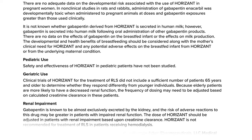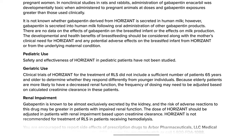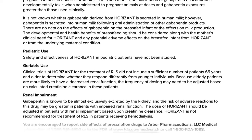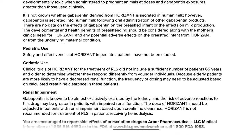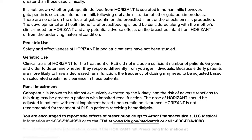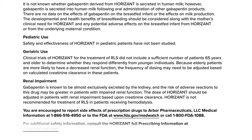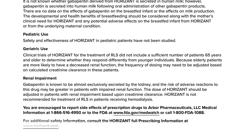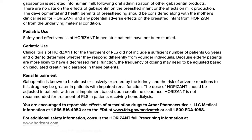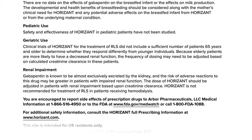Pediatric use. Safety and effectiveness of Horizant in pediatric patients have not been studied. Geriatric use. Clinical trials of Horizant for the treatment of RLS did not include a sufficient number of patients 65 years and older to determine whether they respond differently from younger individuals. Because elderly patients are more likely to have a decreased renal function, the frequency of dosing may need to be adjusted based on calculated creatinine clearance in these patients.